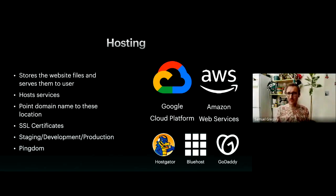You might be familiar with HostGator, Bluehost, and GoDaddy. I'm not a massive fan of these things because they just don't give me the flexibility that I need to build websites on. They're great for clicking and just having something spun up, but I feel like they're expensive too. You know, AWS, Amazon Web Services, and Google, they're actually really cheap. It just takes a little bit of time to set them up in the first place. But essentially, they're all doing the same thing. They're serving your website. They handle the SSL certificates.